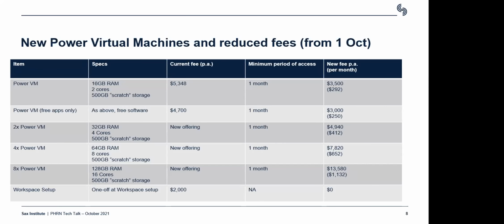We introduced 3 new standard offerings for our times power virtual machines. So we reduced the cost of the Power VM, which had been a previous standard, from about $5,500 to $3,500. And we introduced the 2 times, 4 times and 8 times Power VMs that we modelled on some common virtual machines that were available in AWS.